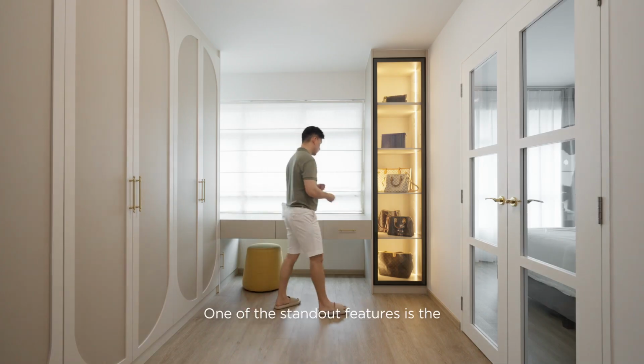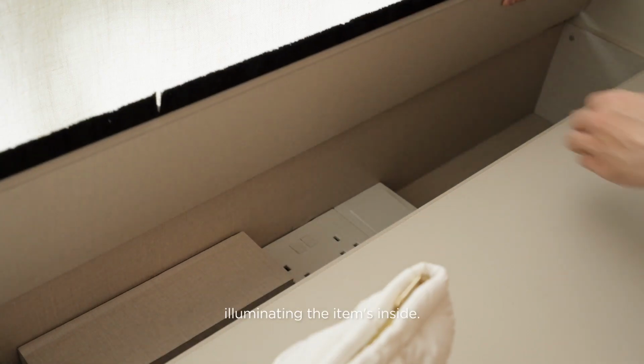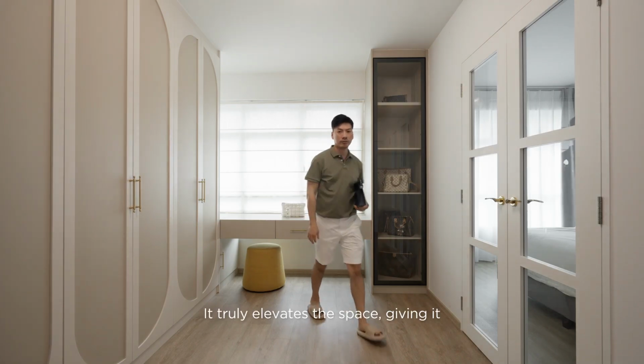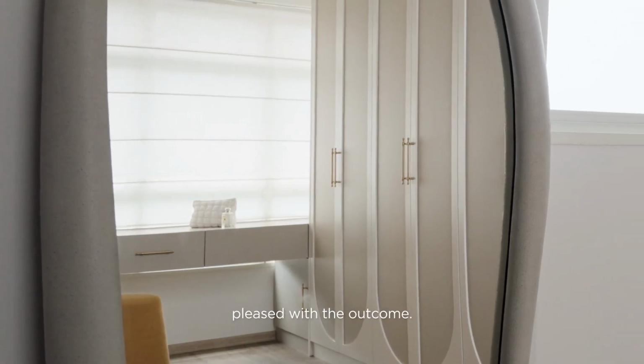One of the standout features is the handbag display shelf, complete with built-in lighting, beautifully illuminating the items inside. It truly elevates the space, giving it the feel of a boutique shop right within the room, and I couldn't be more pleased with the outcome.